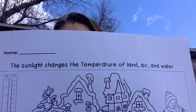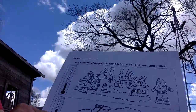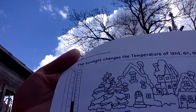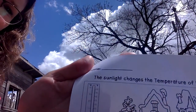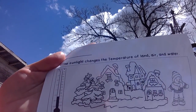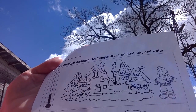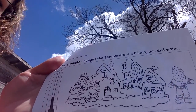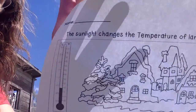Now this thermometer hasn't gone very high, has it? That's showing us that it's a cool day. When I look at the numbers, it says it's about 10 degrees. That's not very warm. So we can see that there's snow on the ground, and the kid that is outside has his big coat, some mittens and a hat and scarf, so he can stay warm. The thermometer is showing it's not very warm that day.